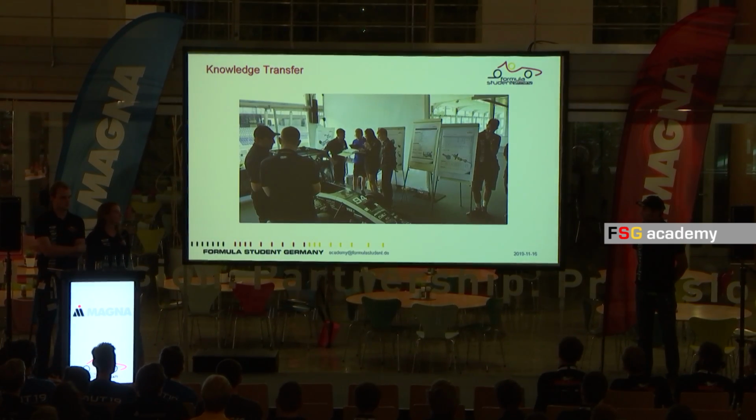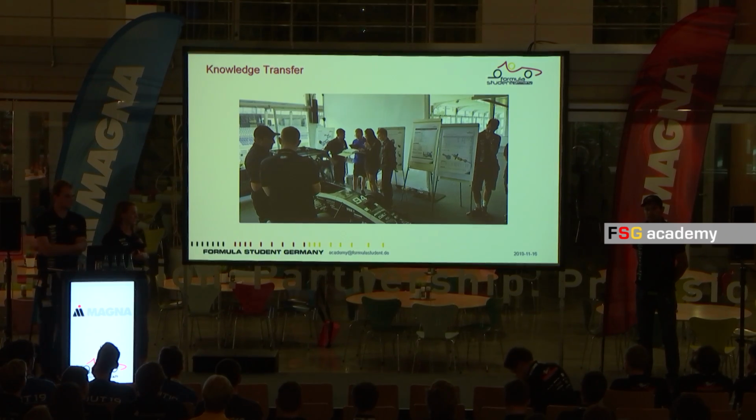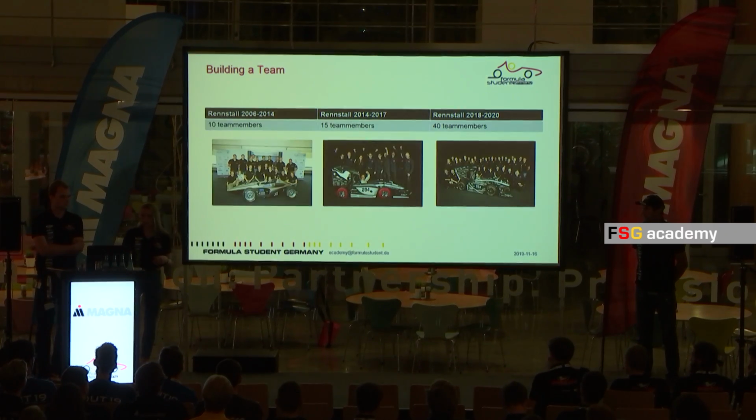As you all know, knowledge transfer is very important in Formula Student because teams and cars change. In order to keep our knowledge safe and sound, we have regular alumni meetings as well as saving our knowledge in our system. But knowledge transfer is not only important between teams of different seasons, but also in one team during a season. For example, in the cost report, we need the technical experts to give their knowledge to the economics experts in order to succeed in the cost report.